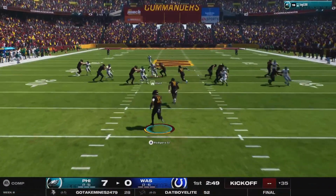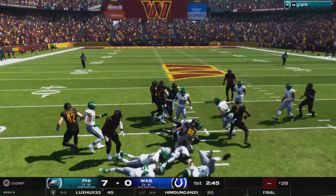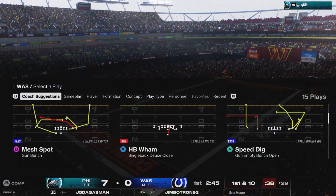Kickoff taken at the 3. And pretty solid field position starting out here, Brock. He's tackled at the 29.